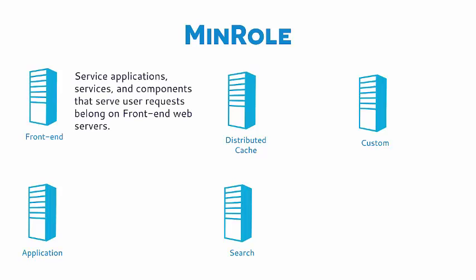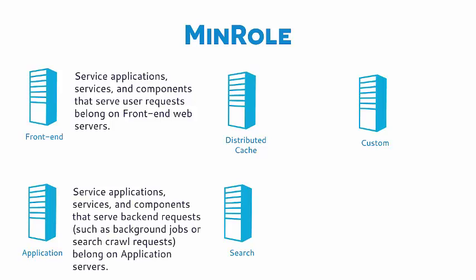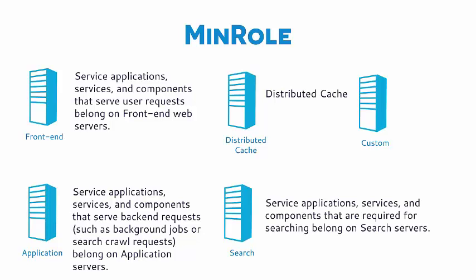So on the front end, we run everything that can serve end-user requests. So if a user would access it when accessing a page in any type of request, it would be on the front end. If it's scheduled, if it's on a timer job or everything, it goes on the application. Distributed cache runs on the distributed cache server. Everything search runs on the search server. And custom is anything you want. So let's say you want to add an extra server and you want to run the user profile sync and search on it, well, then you put it on custom. And then you're not going to have any problems.